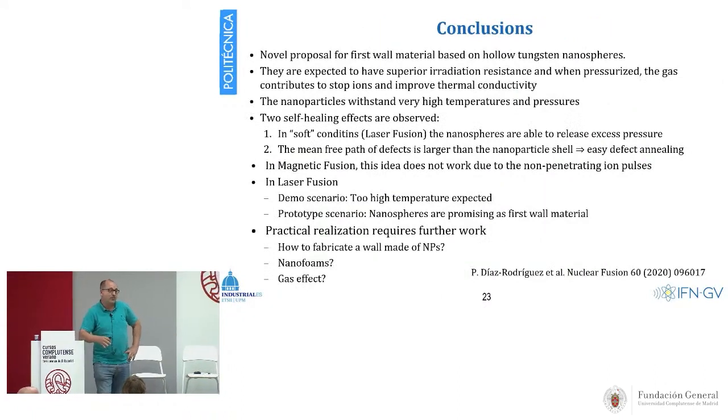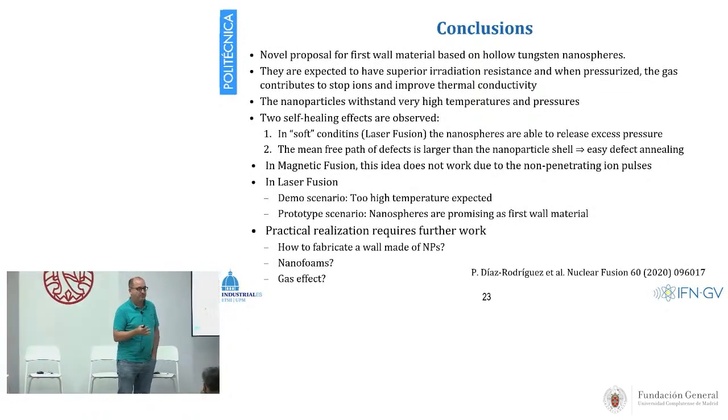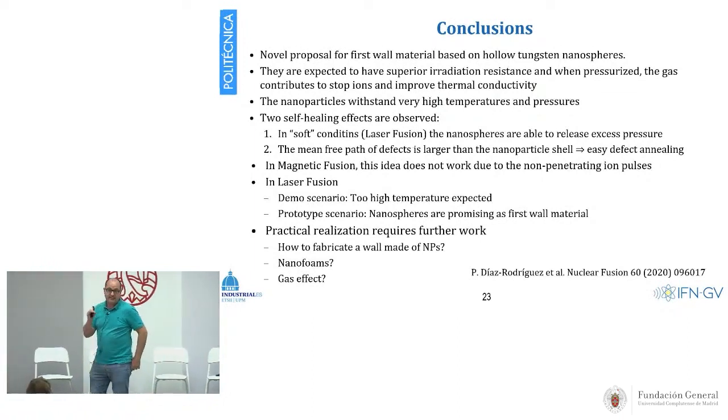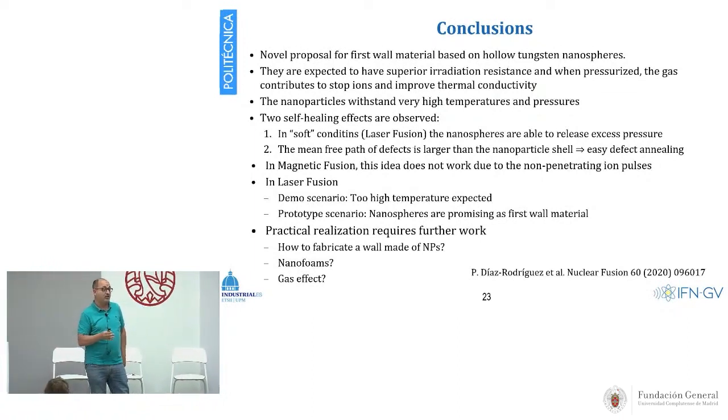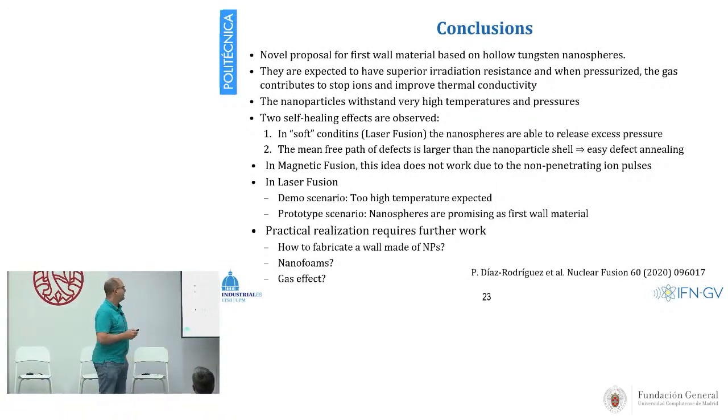Okay? So I conclude with the following conclusions. This is a novel proposal for first wall material, since we don't have a solution, okay? This could be a solution that may be interesting to work on. And it's based on the superior properties of nanoparticles in some cases, okay? And it's interesting to work with the gas content of the nanoparticles, because if gas stops the incoming ions, that is for free, let's say.